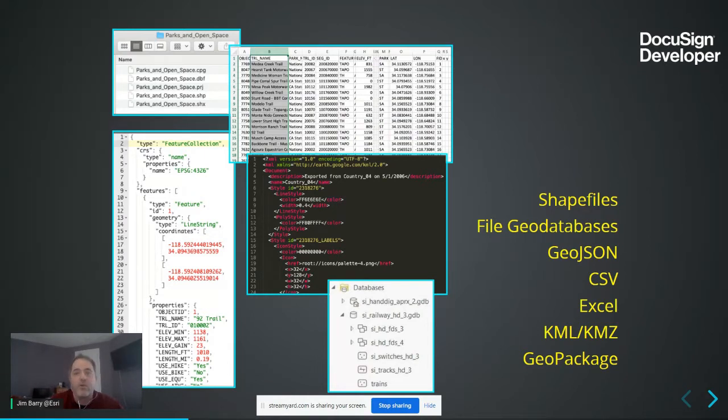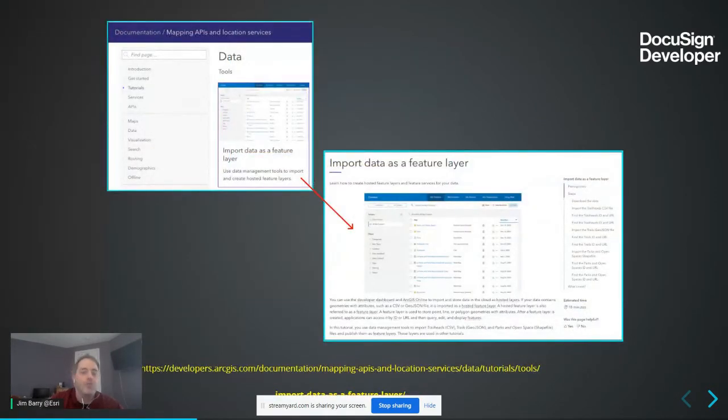Listed here are several of the most common data formats that you might find on data portals like that. And ArcGIS is ready to import any of these. Some of them you may recognize, like GeoJSON and Excel, but some you might not, like shapefiles and file databases. So you might run into those. Those are the most popular ones. So with that in mind, the first tutorial is called Import Data as a Feature Layer.